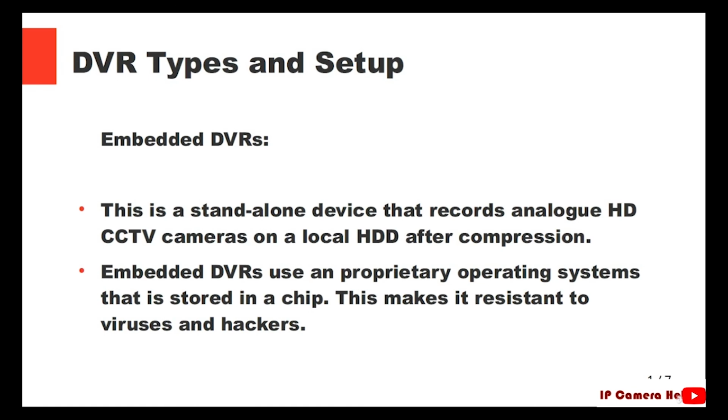Hi, let's talk about the DVRs. We have very few DVR types in general. One of them will be the embedded DVR. This is a standalone device that records analog HD CCTV cameras on a local hard drive, and that happens after compression. So all the signal goes through the coaxial cable, comes to the DVR, and then is compressed and recorded.